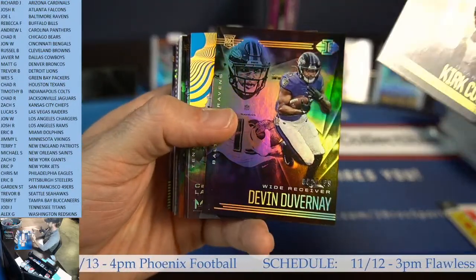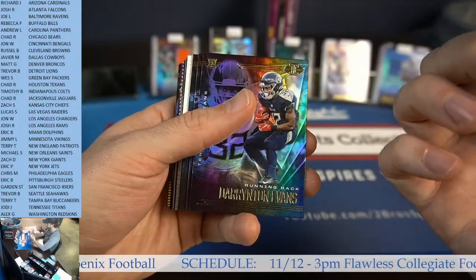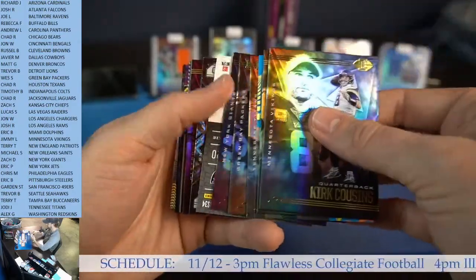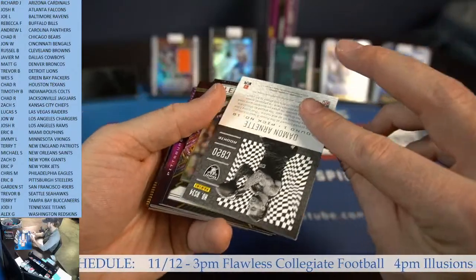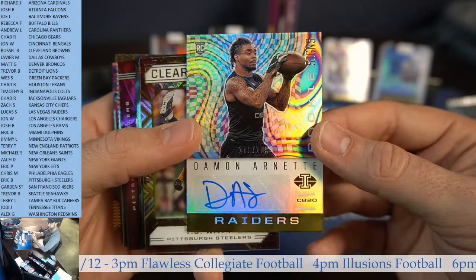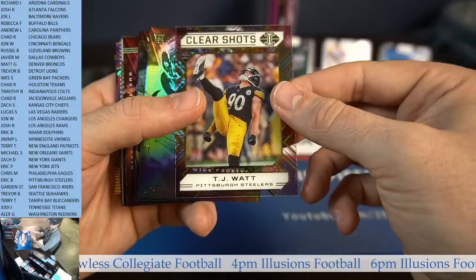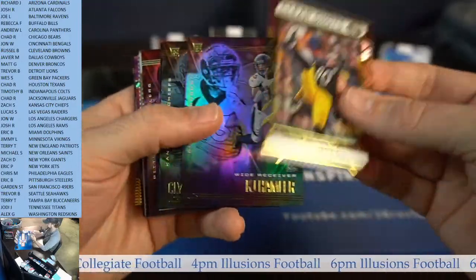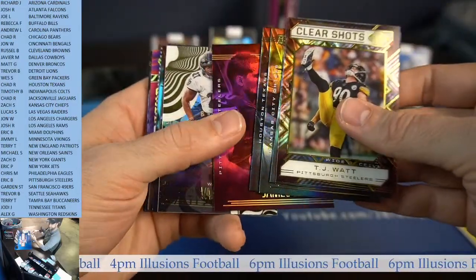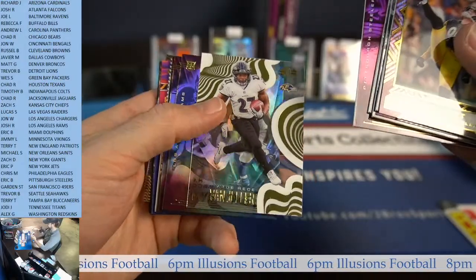Duvernay bronze, CeeDee Lamb blue to $299. Oh, the Raiders. Damon Arnett, first round pick. Base auto, Las Vegas, Lucas. Pink James Conner. Yeah, Zach. Isn't that wild?